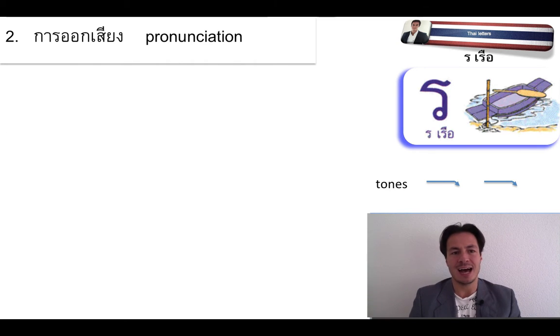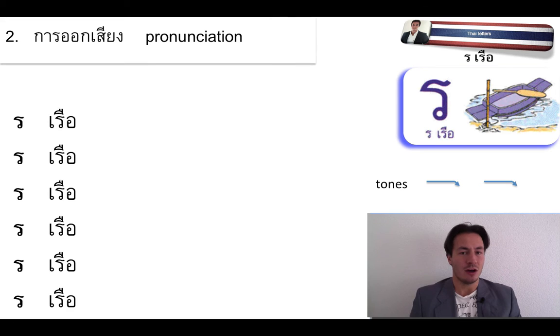การออกเสียงของอักษรไทยรอเรือ. We have a list, as always, of ras on the left, and on the right, เรือ expressions, and we will go from left to right, actually.